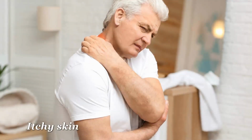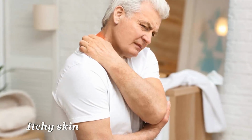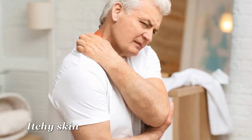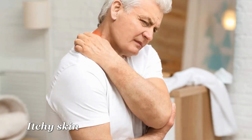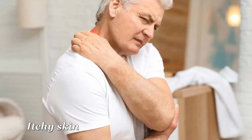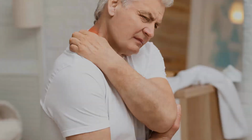Itchy skin. Itchiness is usually caused by a dermatological problem, and in most cases, applying a cream prescribed by a dermatologist will bring relief. However, sometimes liver trouble is at the root of the problem. In effect, an increase in bilirubin, a pigment responsible for bile's yellow color, caused by primary biliary cholangitis or another liver disease, often produces itchiness.